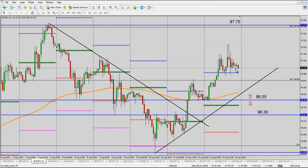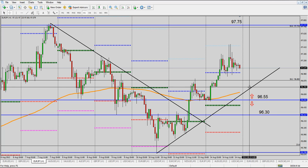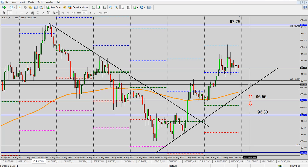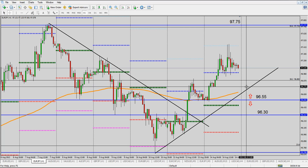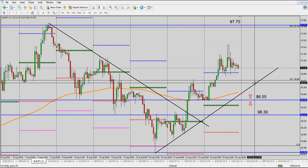If we don't get that, if we just get a little run down into some of these support areas here of the trend line and so on, then that's where we'll just kind of start looking for some little breaks on the 5-minute chart and so on. Look for reversal patterns, look for inverted hammers, look for bullish hammers, look for pin bars ultimately off of this level right here, trend line kind of above this 96.50 for buy opportunities. But if we don't see that, then a break is going to be what we'll be looking for beyond 96.55. So it should be a good little selling opportunity there.